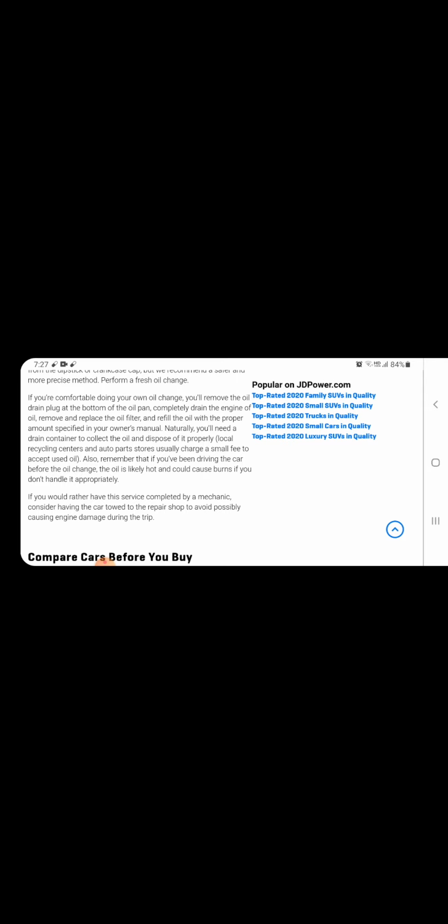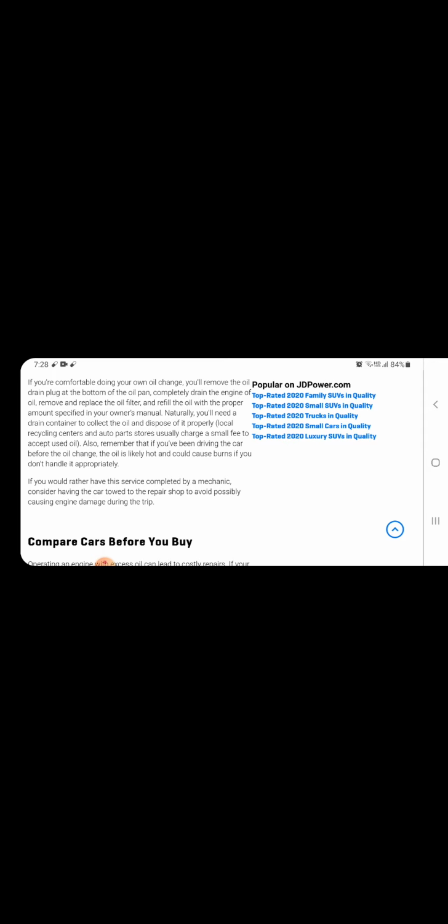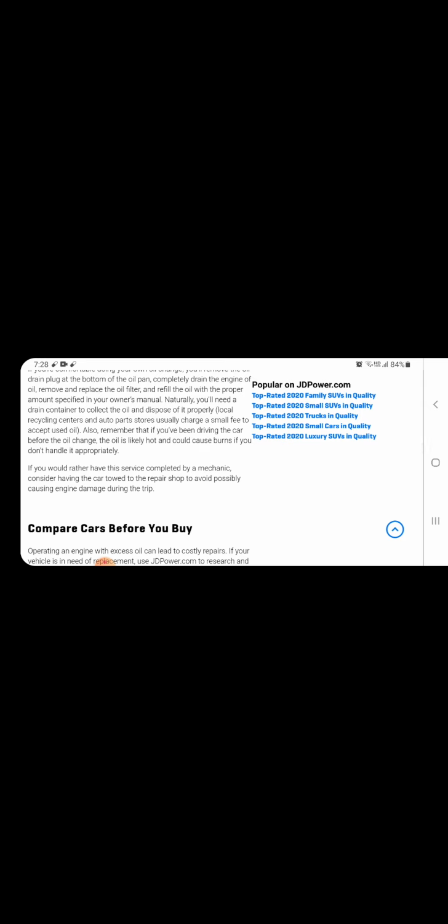Local recycling centers and auto parts stores usually charge a small fee to accept used oil. Also, remember that you've been driving the car before the oil change. The oil is likely hot and could cause burns if you don't handle it appropriately. If you would rather have this service completed by a mechanic, consider having the car towed to the repair shop to avoid possibly causing engine damage during the trip.